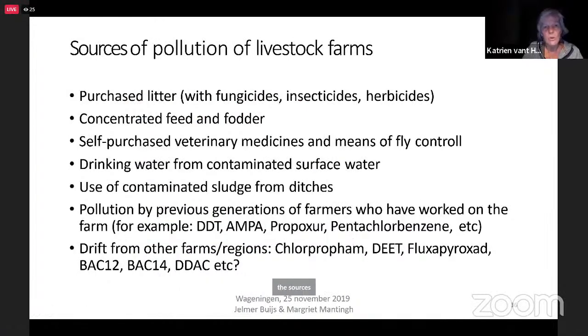So the sources of pollution on these livestock farms are related to the concentrated feed and fodder, the veterinary medicine, and also fly control. That is a very high use of chemicals also at dairy farms. Also the drinking water with the contaminated surface water. The pollution of previous farm use. So previous farmers have used all these chemicals and it is still present in the soil. And also from other farms and regions, chemicals come.